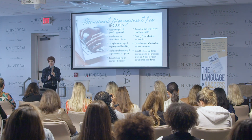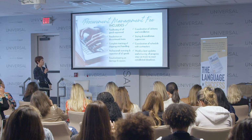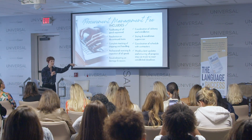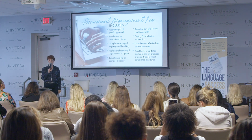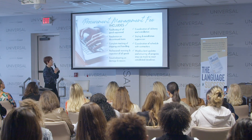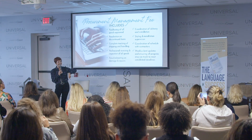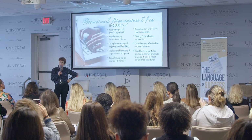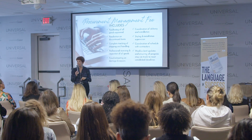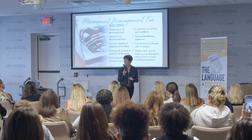So, procurement management fee. I don't call it a markup, but that's what that 25 to 60% is. It's a procurement management fee, and this is what it includes. And you can number this and put this in your agreement. When the client says, that's a markup, no, it's not. That's our procurement management fee, and that includes the following. Now, you can also look the client in the eye and say, gosh, have you got a loading dock at your home? And a trained receiver that can be there between 8 and 6 every day, able to receive all the furnishings and inspect them appropriately?